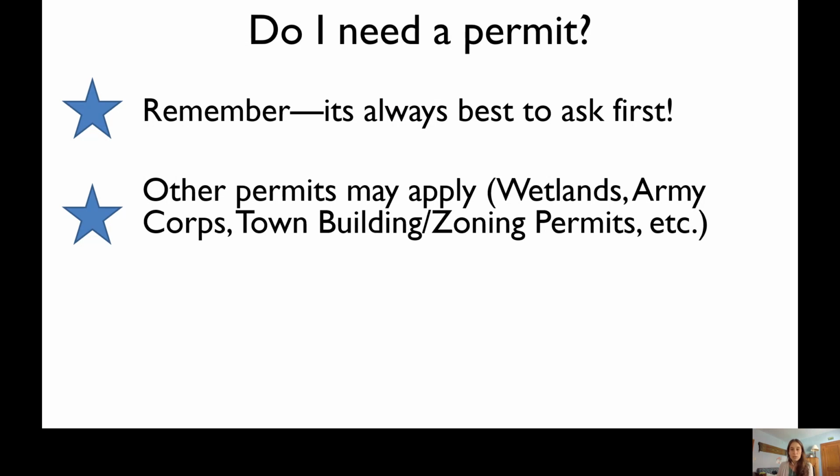And even if you don't need a shoreland permit or a lake encroachment, there's a chance that you might need a wetlands permit or an Army Corps of Engineers permit. And we're always well aware of town permits. We don't like to permit anything that a town would not also authorize. So we like to work closely with our town partners to make sure we aren't authorizing projects that can't be completed.